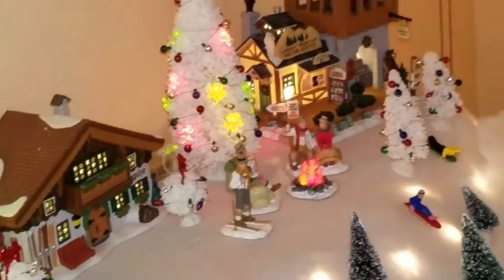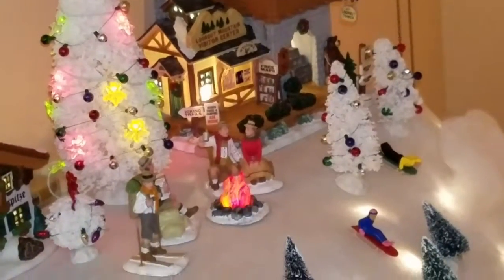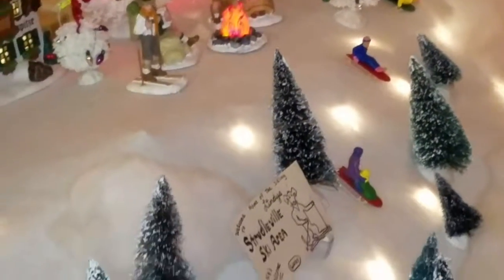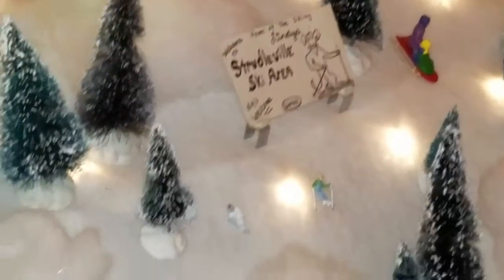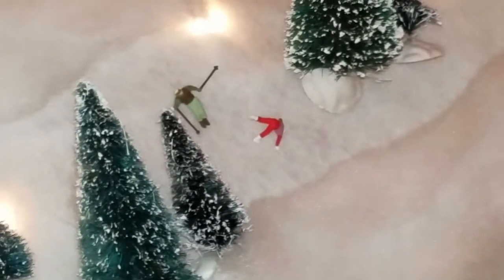And then over here at the Lookout Mountain Tourist Center, we have some skiers warming themselves by the fire, along with some sledders. And we can see that they are enjoying the Strudelville ski area. And there's a number of skiers starting avalanches down the mountain. Oh, that one fell.